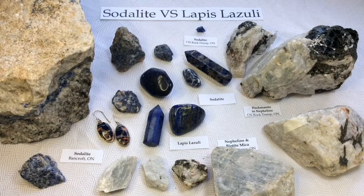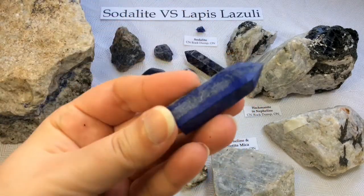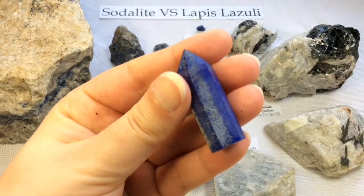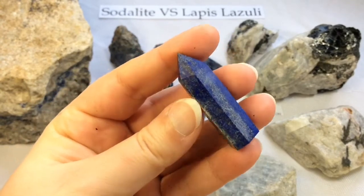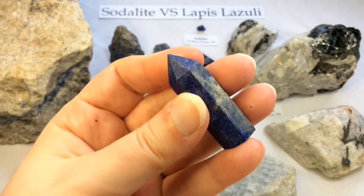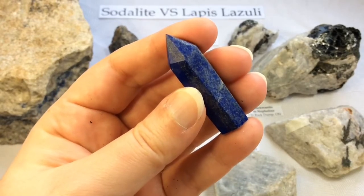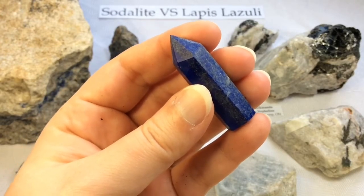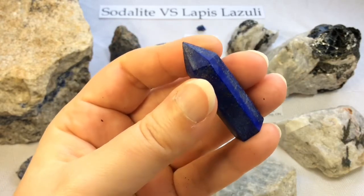Okay, so we've seen a lot of sodalite. Now for lapis lazuli, which is sometimes just referred to as lapis. There we go. This one's been cut into a point and not polished all the way. So it's a deep blue metamorphic rock used as a semi-precious stone, and it's been prized since antiquity for its intense blue color. It was mined as early as the 7th millennium BCE.